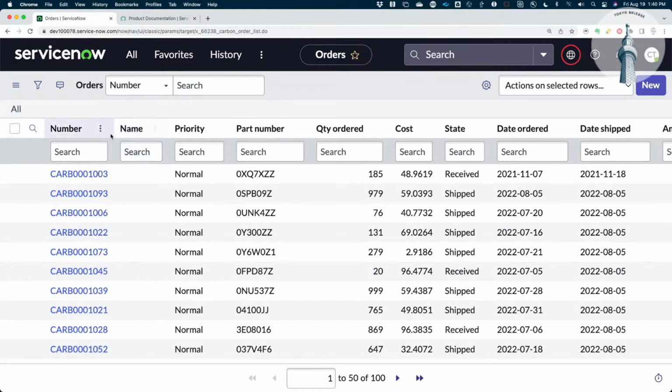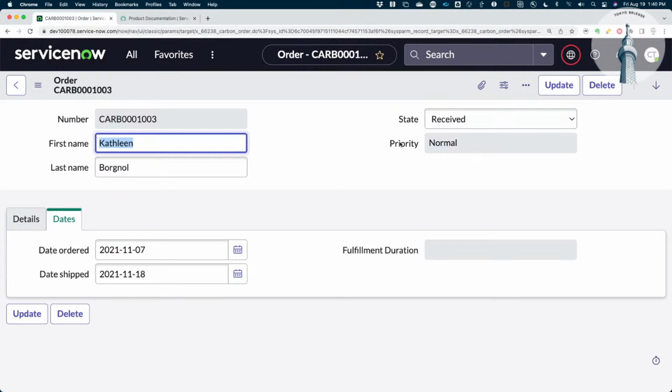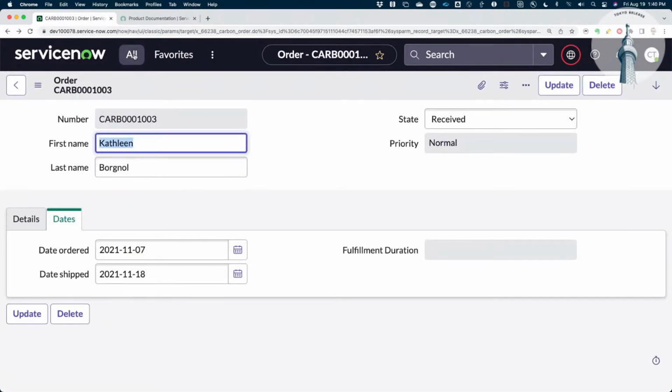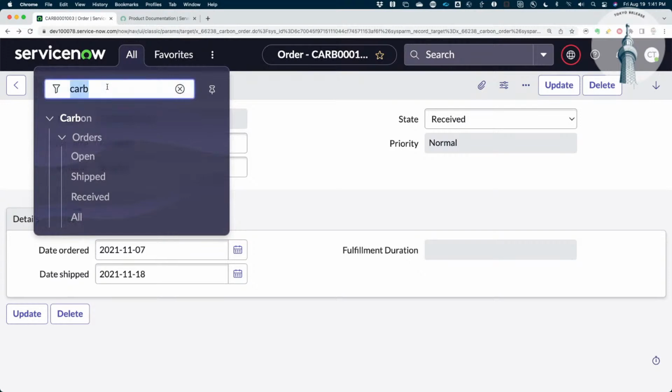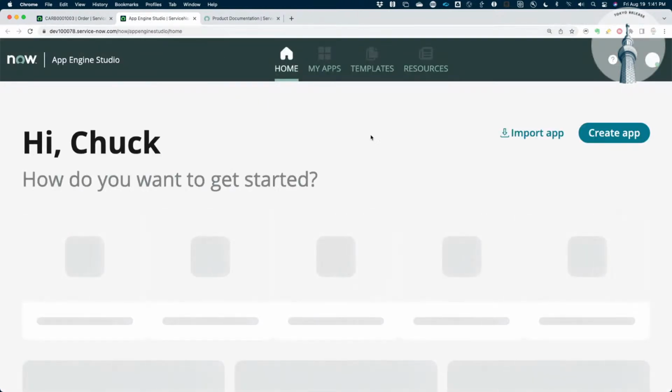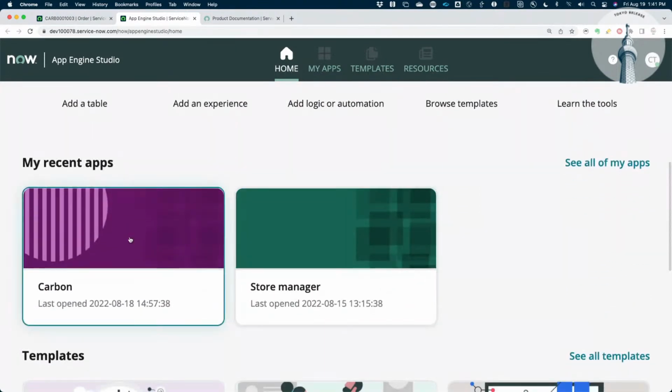So I'm going to first go into the dictionary the old-fashioned way, because a lot of times you'd go, all right, right-click on the field and configure dictionary. Or, oops, yeah, there's my first oops. Take a drink. Let's go to App Engine Studio. And this is a scoped app that started life in App Engine Studio. We wait, like all good live demos. And I have my Carbon app.